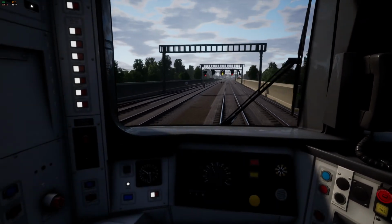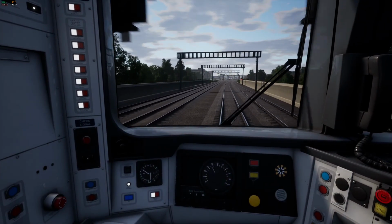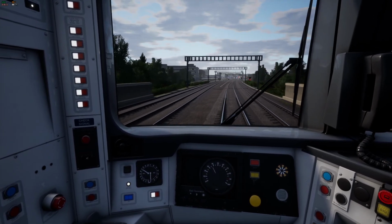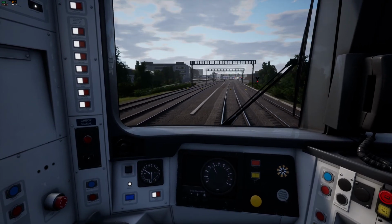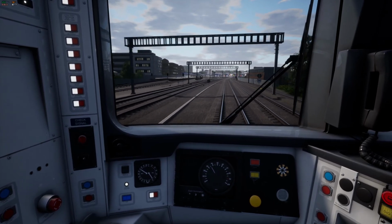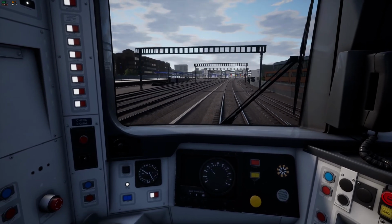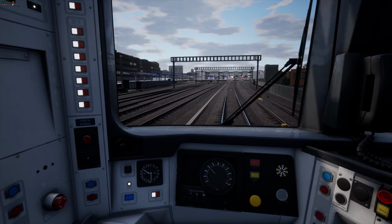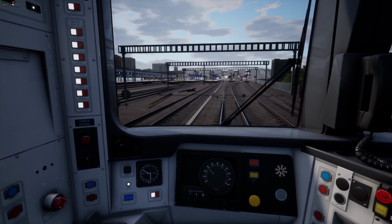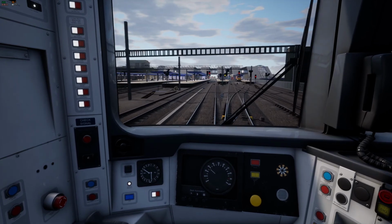You can see the 40 miles per hour speed board just ahead, and it's important to mention as we come close to the station there will be another further decrease down to 30 miles per hour, so we'll start braking for that just as we see the board. Just going past the 30 miles per hour speed board now, and we'll be aiming to stop at the S board marker at the end of this platform.